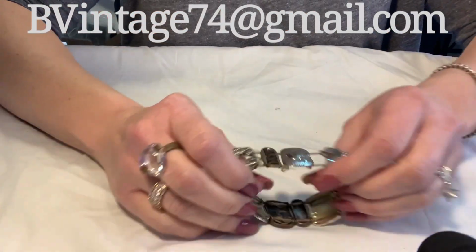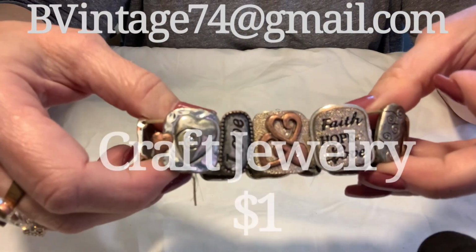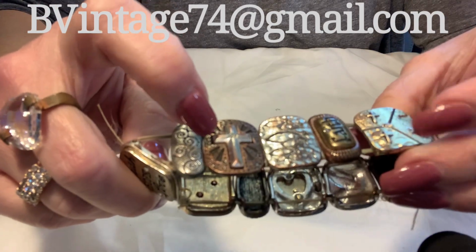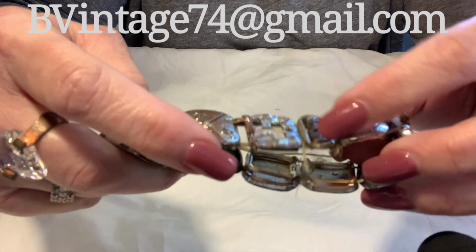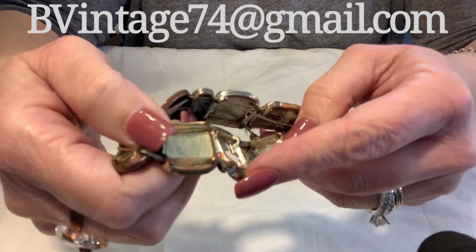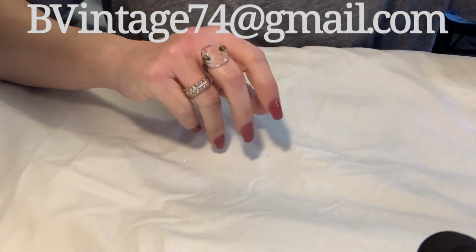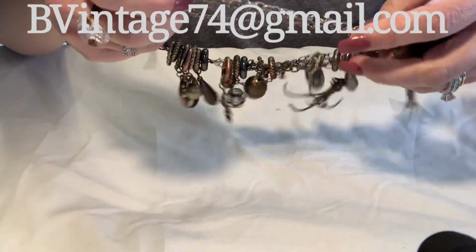Very nice. Now this one is going to go into craft, but I think somebody will enjoy crafting with this because it's got some great little pieces to it. It's got these hearts and love, faith, hope, love. It's got a cross, faith, three crosses, a copper cross there with a rhinestone, hope, a dove. They're in good condition. There's some normal wear on the back of them, but to redo something with them, I think would be awesome. So that will be in craft. I would love to see somebody do something with it because it's got some nice little pieces on it.